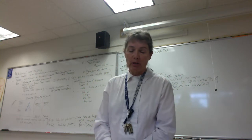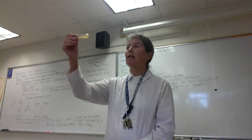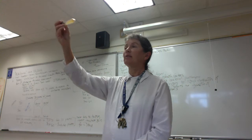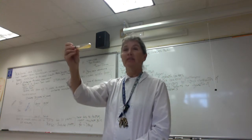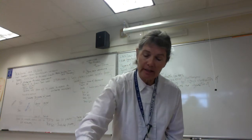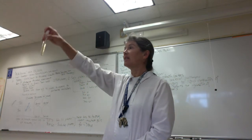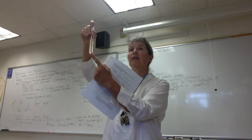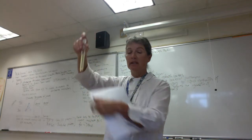So folks, if we put our agar into a tube, and after autoclaving, let the agar solidify at an angle, what do we call this? Agar slant, good. And if we let the agar solidify with the tubes upright, this is called an agar deep. These are nice for trying to see if our microbes can grow anaerobically in the butt. Good.